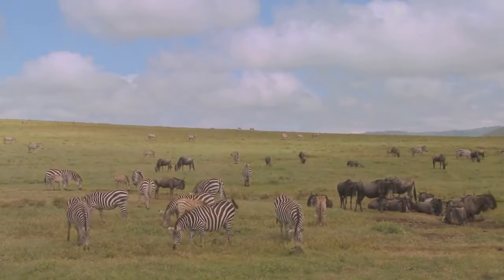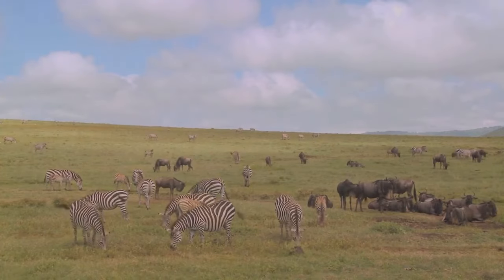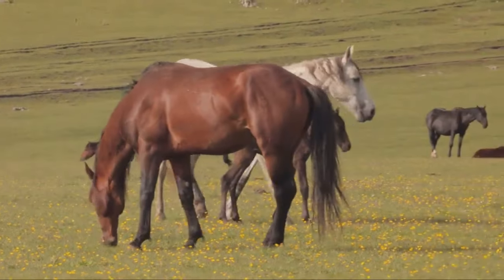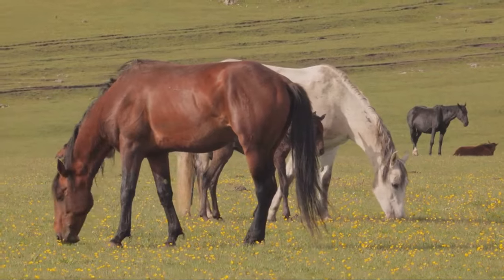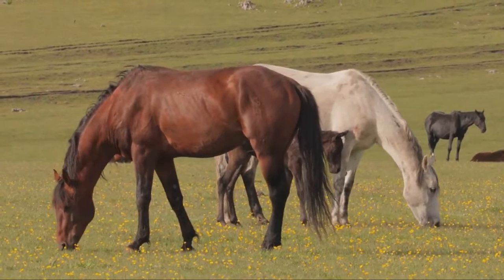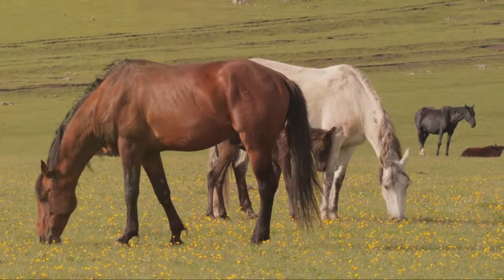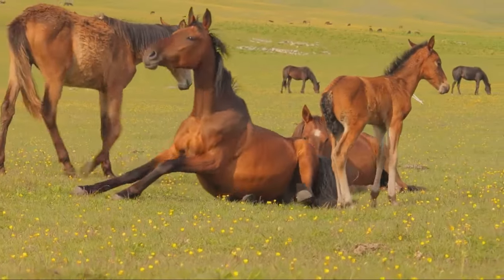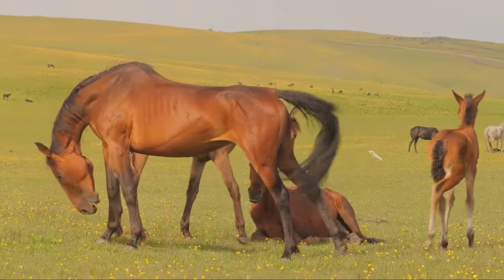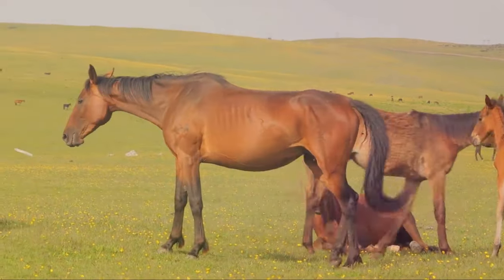We'll also compare their habitats. Although both are grassland animals, the environments they thrive in differ drastically. These variations have shaped their survival strategies, diets, and even their social structure. All this and more await you as we journey through the fascinating world of zebras and horses. We'll uncover the nuances that set them apart and celebrate the unique characteristics that make them so special.